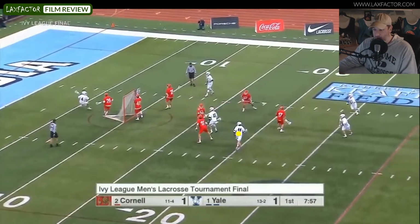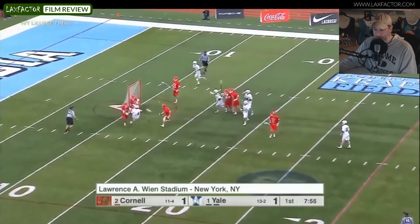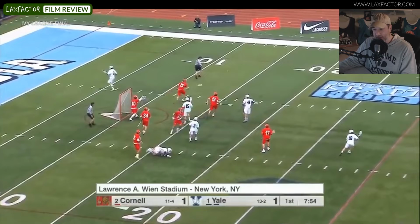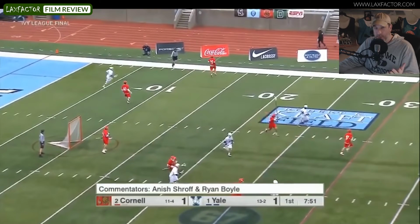Now the guy who was sloughing in watching the backside of the crease, he can start coming back out to his man. This guy can release back out to his. Everybody's happy. And then frustration sets in. He realizes he missed the first opportunity. He ends up taking a terrible shot. And as we watch this play pan out, Cornell ball going the other way.